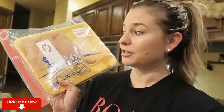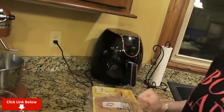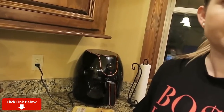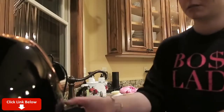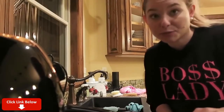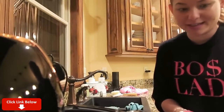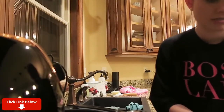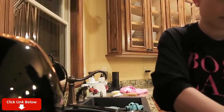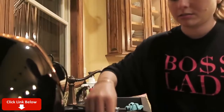So I just realized the recipe that I'm making calls for cooked chicken, and my chicken is not cooked. So I think I'm gonna try to air fry it because I think that's supposed to be quick. Babe, should I try to air fry this chicken? Air fry it. All right, we're gonna try it. I've never done this before, but I think it'll work. These aren't even real chicken breasts, they're these little tenderloins.